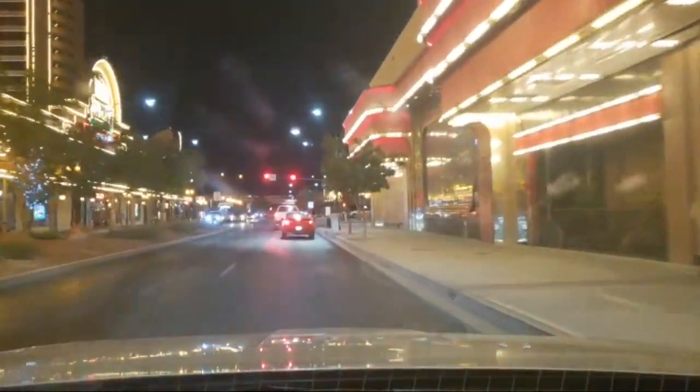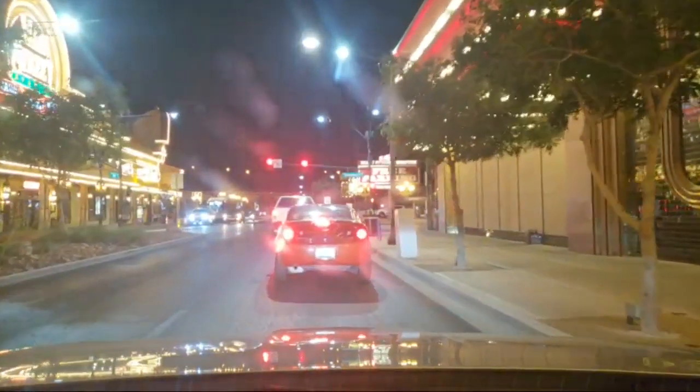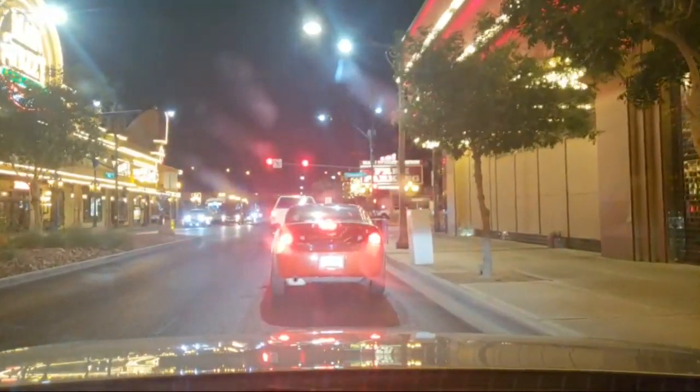So, California Hotel, like I said, it does not look like a whole lot on the outside. Please go on the inside. Oh, we can go right. Yeah. Please go to the inside.